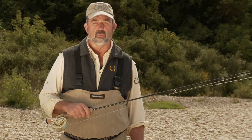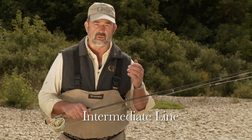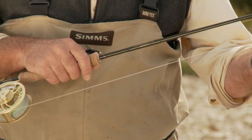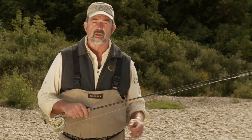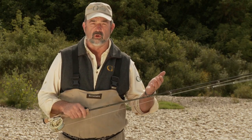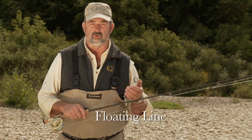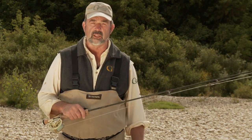During the trip today, we had to go through an array of equipment. The first choice was to go to an intermediate fly line. We wanted that slight sink rate to get those flies down deeper into that structure. It was really important. We were dealing with rough conditions, so we needed that line to get those flies down deep. Secondly, or an alternative line for you, would be a floating fly line, and that would allow you to work the flies closer to the surface, such as poppers and or deer hair type bugs that you could work just slightly underneath that film.